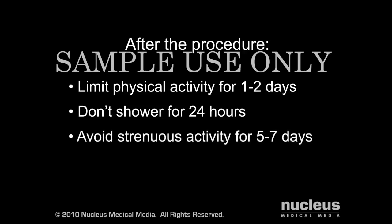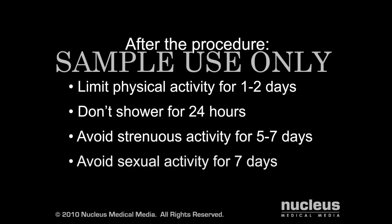You will need to avoid lifting heavy objects, performing hard labor, and exercising strenuously for 5 to 7 days. You will need to avoid sexual activity for 7 days.